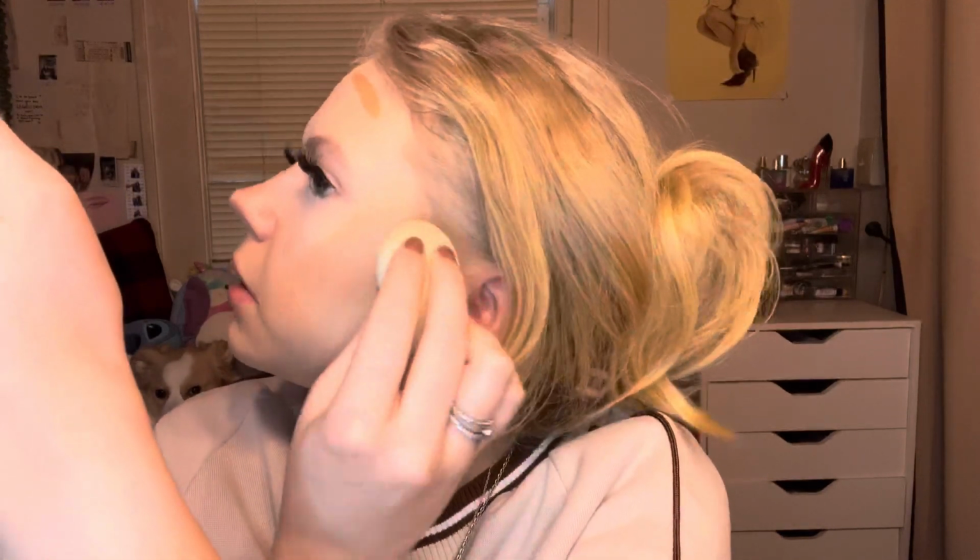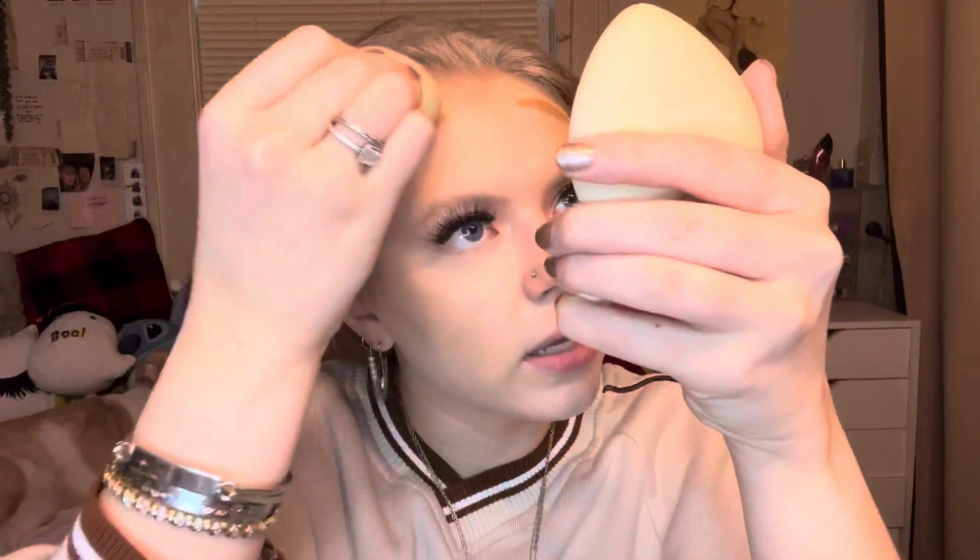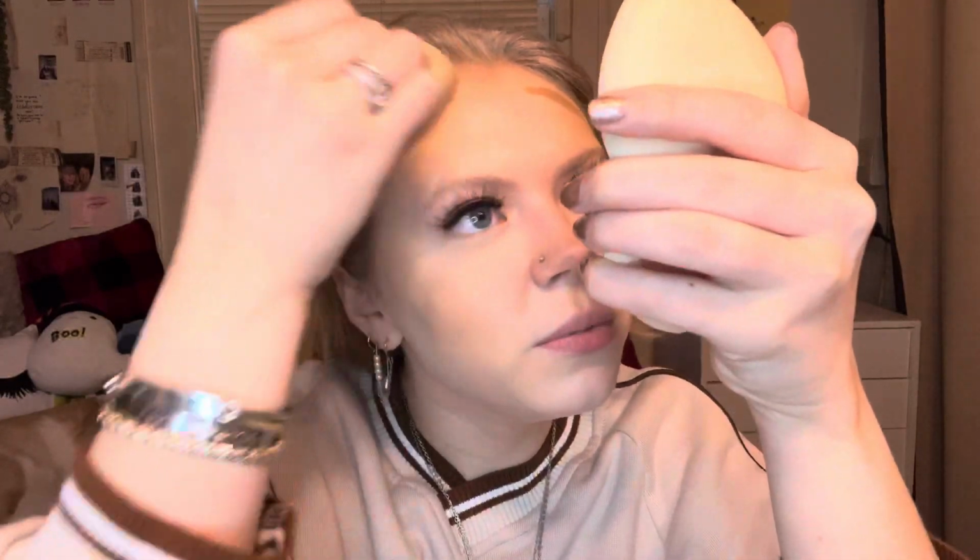So that concealer didn't cover up my problem areas very well, so I don't really know how I feel about it. I will test it out a little bit more, but as of right now, from first impressions, I'm not loving it. You can clearly see that there's a spot there, and I don't like that. I'm not someone who wants to be able to see my spots.